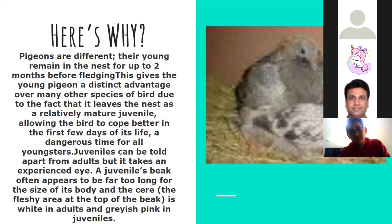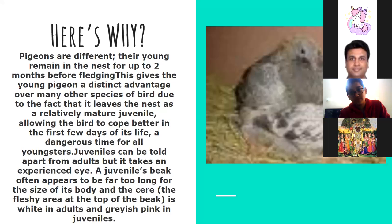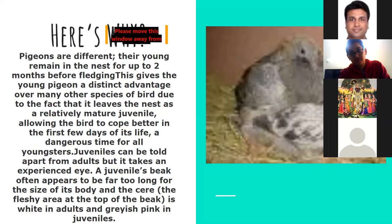The cere of an adult pigeon is grayish. No, it is white, and then in juveniles it's grayish pink. Exactly, correct answer. The juvenile has what is called the cere, which is grayish pink in them, but in the bigger pigeons it is white in color.